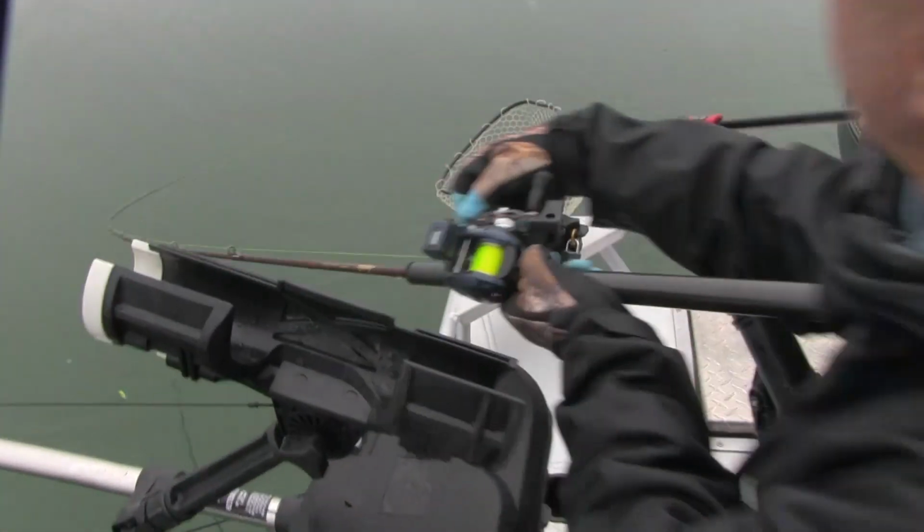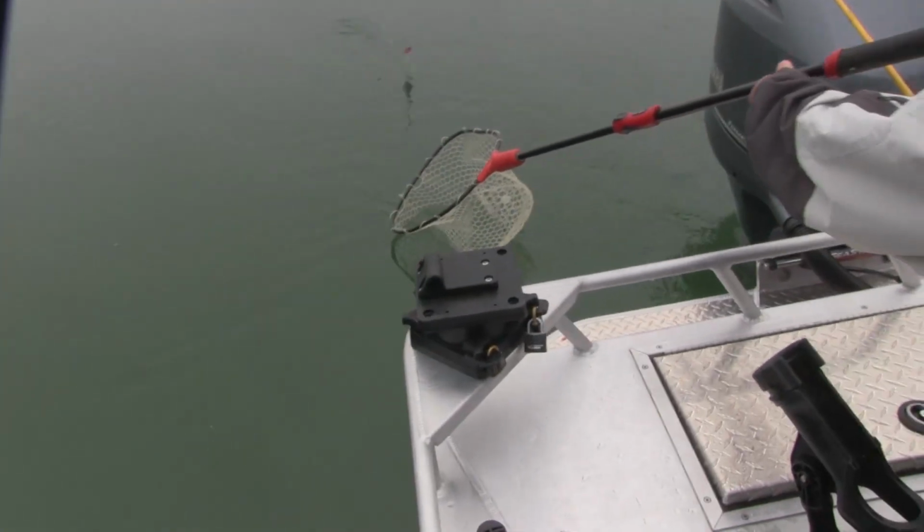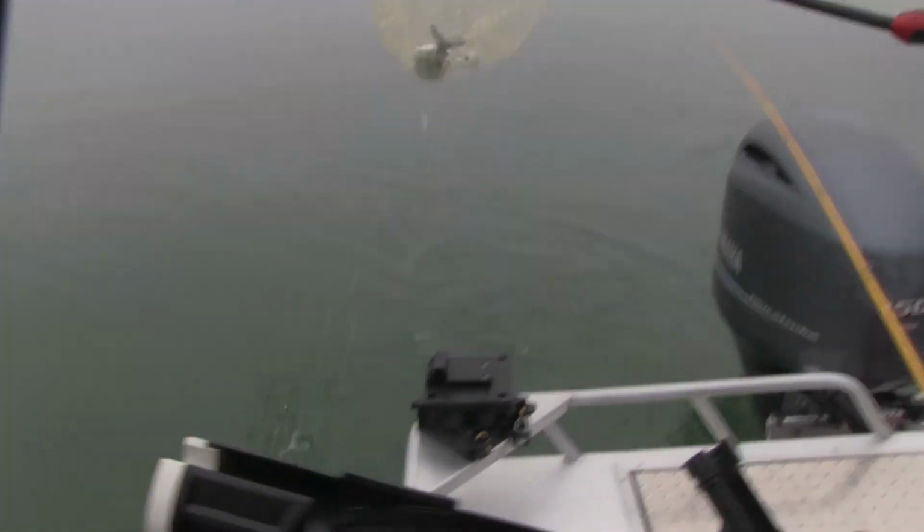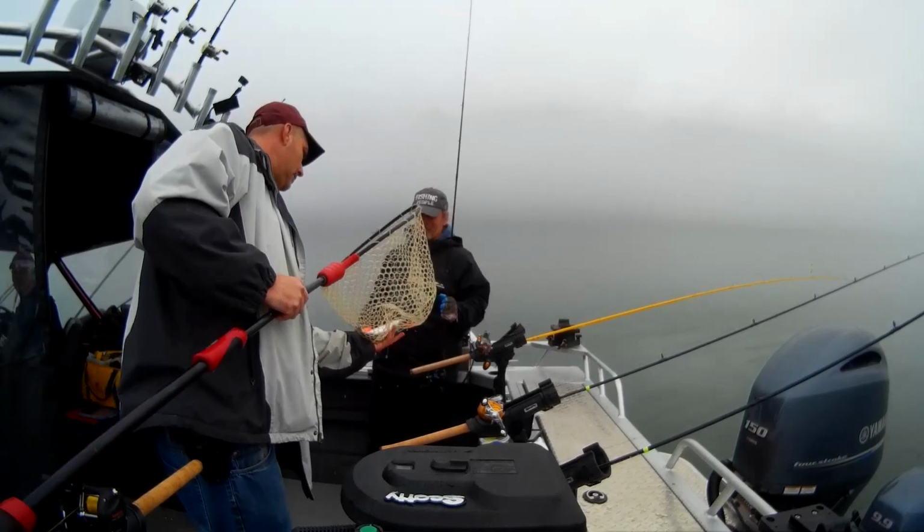You're gonna have to start. Yep. This one, bring him up to the surface. Yeah, baby, nice. There we go. Fish. Whew. There we go. Broke the ice. There it is. Merwin Kokanee to start the day off.